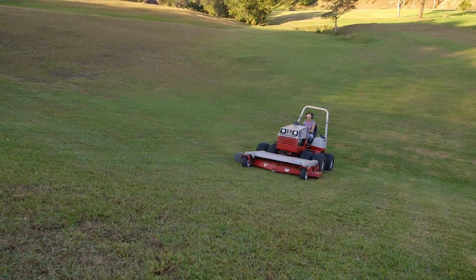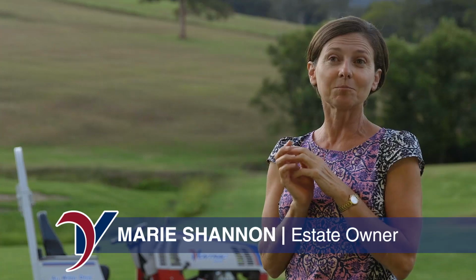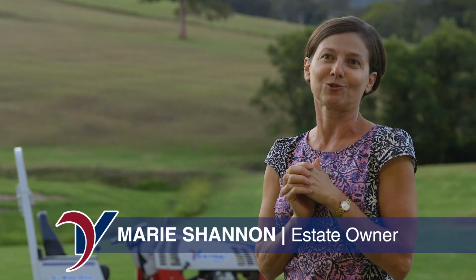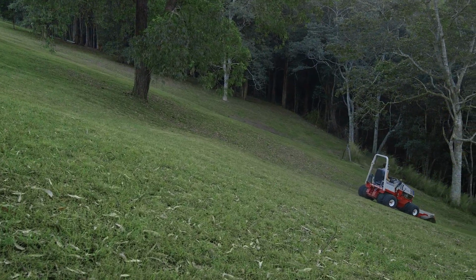They've told me that there's nothing that I wouldn't be able to buy a mower that will do these slopes. They said, Marie, you've got to get yourself some cows. And I said, like hell I will, because of the slopes. Nothing else can handle the slopes.